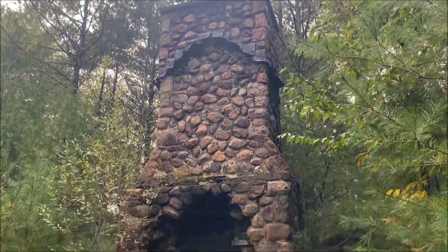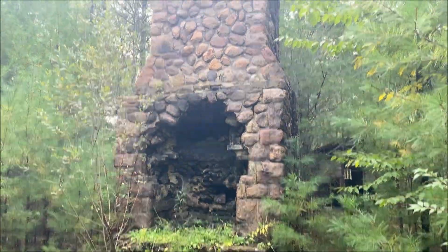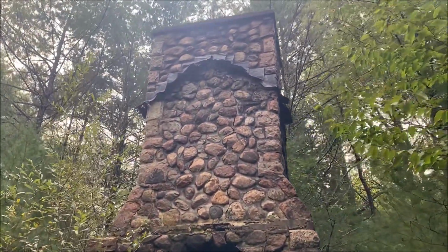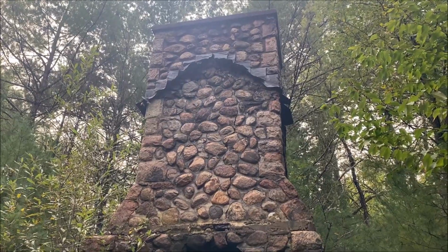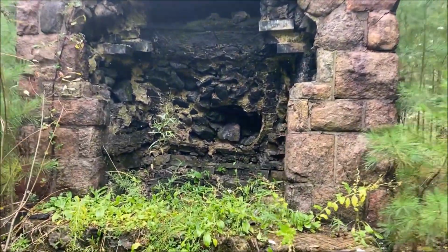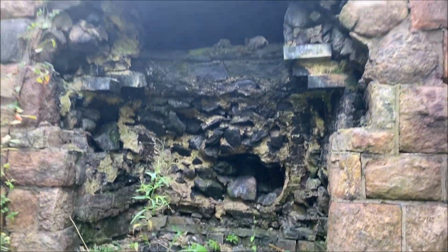But yeah, look at this. This is one of the structures I saw a lot of online when I was doing my research. This fireplace and chimney. Really cool to see in person. Look at that. Wicked tall. And this is the inside right here. Yeah, pretty cool.